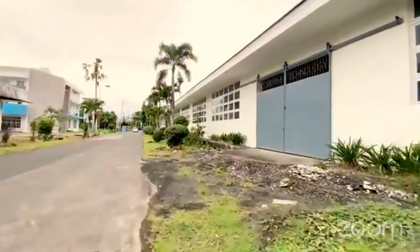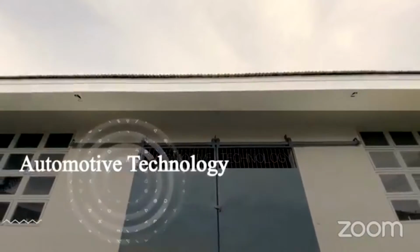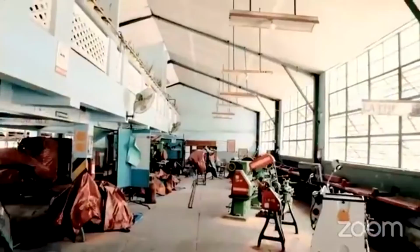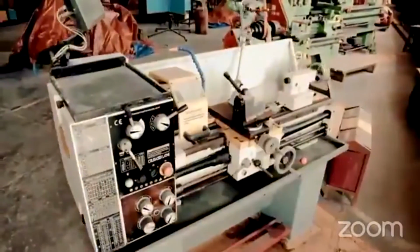Half of the building and the end closest to Boy Maso was previously occupied by the Automotive Technology Department. The opposite end, on the other hand, is occupied by the Mechanical Technology Department, so you will see inside some of the equipment that students use in their laboratory, such as the lathe machine, milling machine, and CNC machine, to name a few.